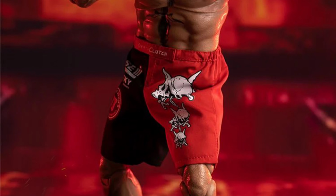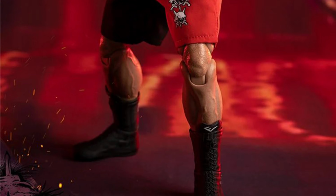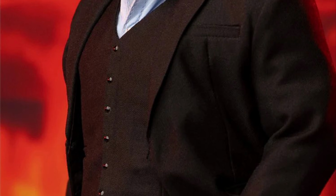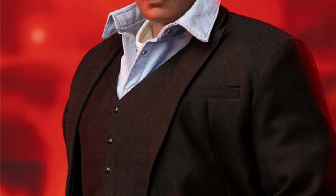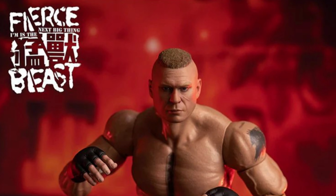I personally think it's sort of a good choice for the body, but also a far from perfect choice when there are 2 different attires that he can wear. If this was just the suited version only, then I would say the body choice is quite good, and has the appropriate proportions to make a good display. But I don't quite think it works entirely for the in-ring, or in-octagon fight gear.